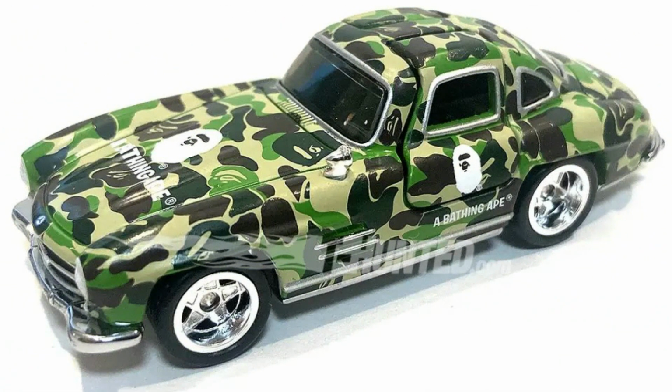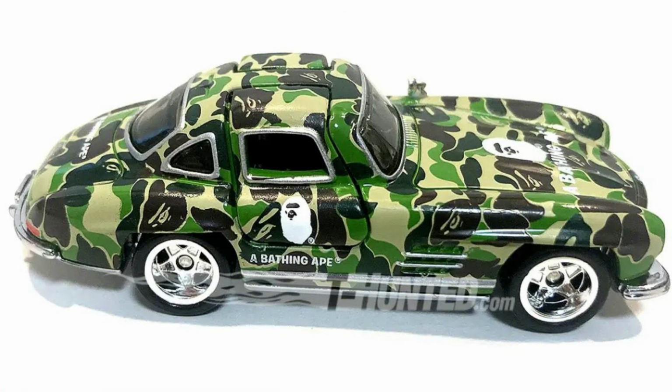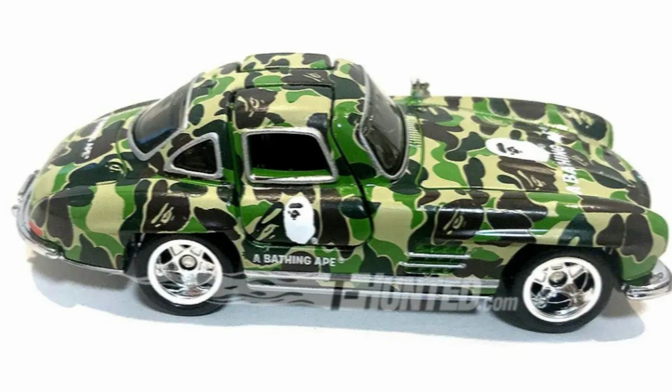A next collaboration between Hot Wheels and an app store will be available soon. A great Mercedes-Benz 300 SL. For further info, stay tuned.